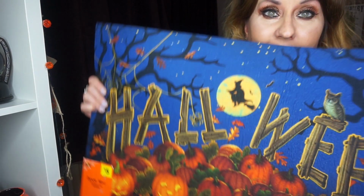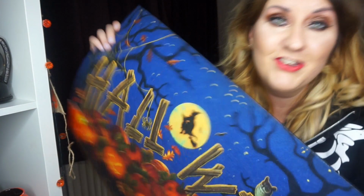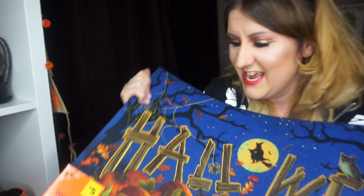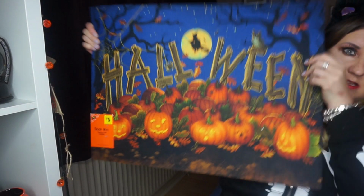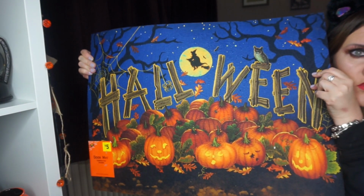So the next, well, the best item I've saved till last because this is my favourite thing. I actually bought a doormat, Halloween doormat. It's not something I've had before, but now I've got one. I'm really pleased with this. It makes me smile. There it is. Can you see it? Oof. Let me lean backwards and show you the full thing.